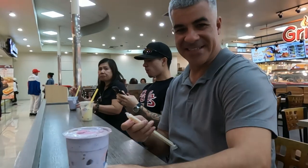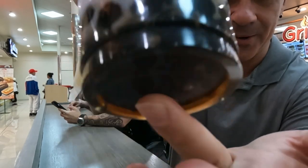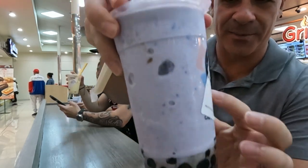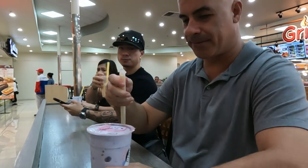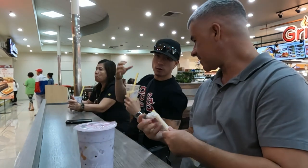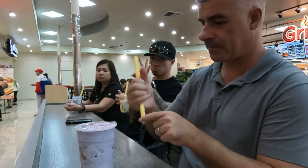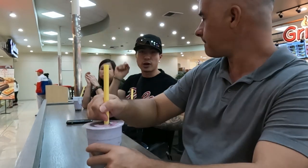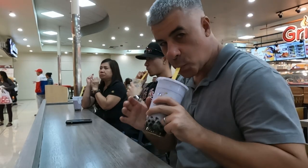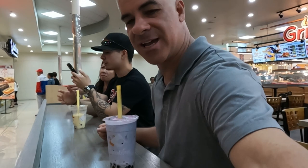Here you go, guys. Here is taro boba. These little balls on the bottom, they put like a syrup, taro, similar to ube. Tapioca Express. That's MJ's mango flavor. How do you like your mango, MJ? Very tasty and delicious.